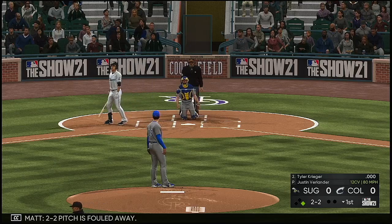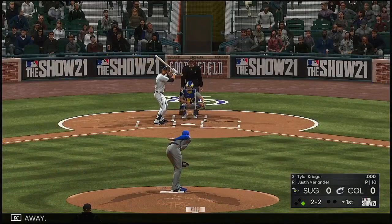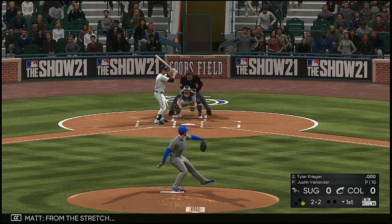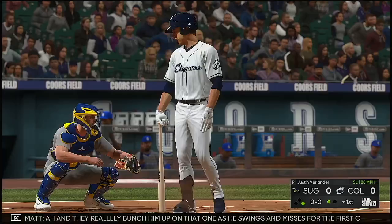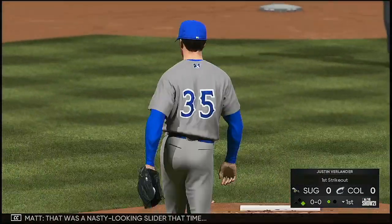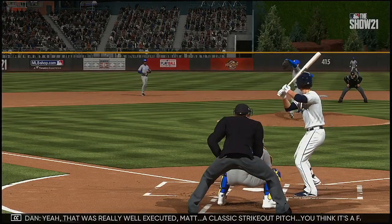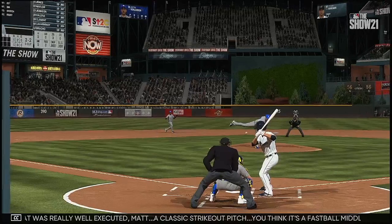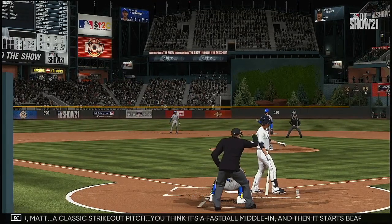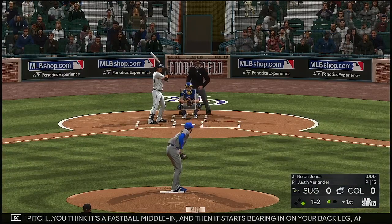Two-two pitch is fouled away. From the stretch. They really bunch him up on that one as he swings and misses for the first out. That was a nasty looking slider that time. Yeah, that was really well executed, Matt. A classic strikeout pitch. You think it's fastball middle in, then it starts boring in on your back leg, and unless you hit it out front, there's nothing much you can do with that.